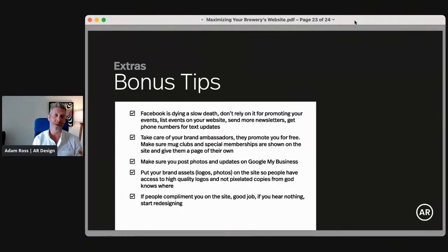So in addition to having your website up to date, capturing emails and getting people that information, also phone numbers, I think, is another great way to get people up to date. I know people don't always love it, but they can always opt out. But capture their phone number, send them a text when you have a new event or product release, something like that. I think that's always helpful.